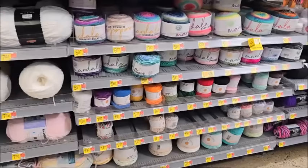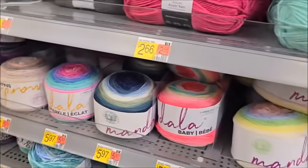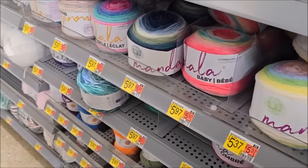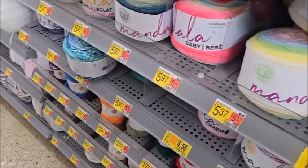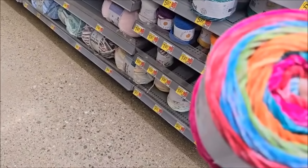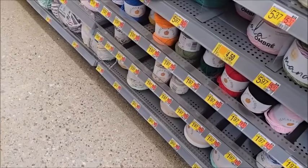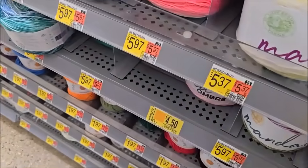There's nothing. I think I pretty much have all of this stuff. I don't have this stuff. Mandala. It's colorful. It's a little whitewashed too, though. Yeah, it's got that washed effect to it, don't it?